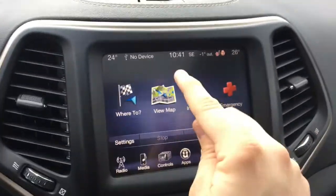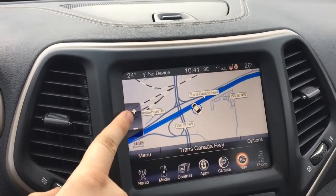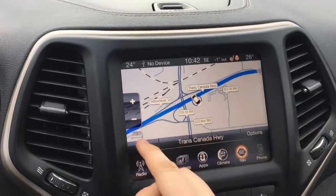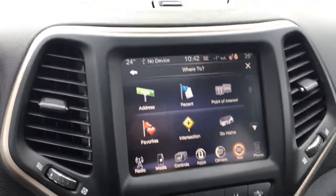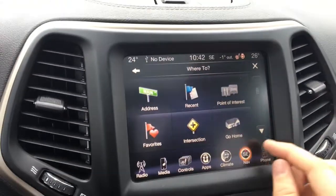GPS navigation area, view the map, gives you a great view of where you are, and you can zoom in and you can zoom out on the map. Put in an address, that's right, I'll show you how to get to where you want to go. Search up points of interest. Go home, it's all there for you.